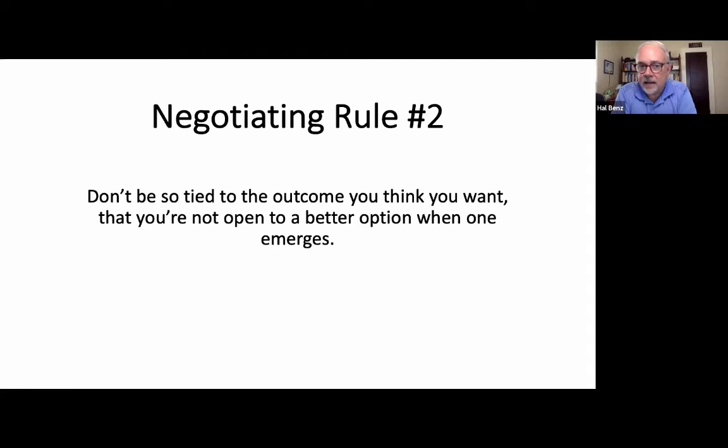Asking what's important to the other side is a really good thing to do, but don't be so tied to what you think you want that you're not open to a better option. And here's how it played out for my daughter's friend. We knew that they wanted a strong financial offer with strong financial candidates and a quick, solid close, which we were able to do. When I asked the agent, was there any flexibility though in price?